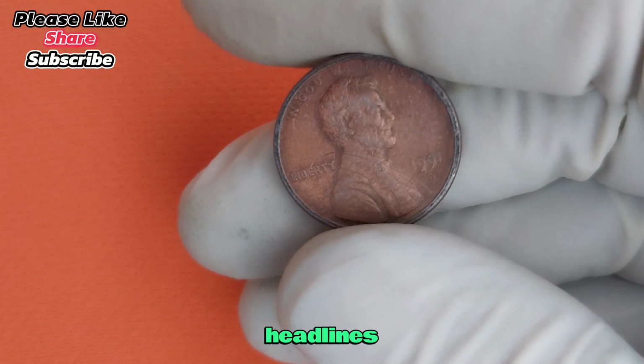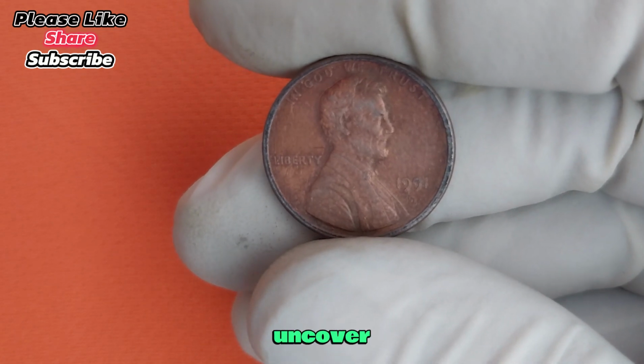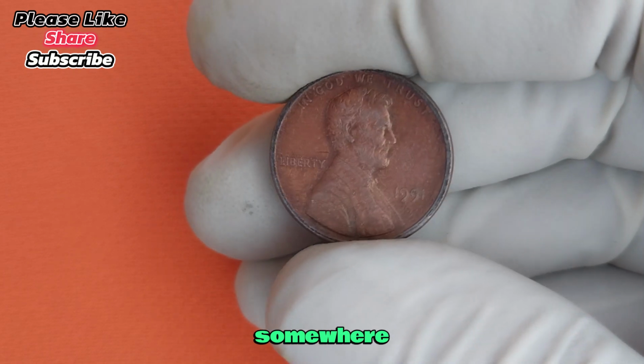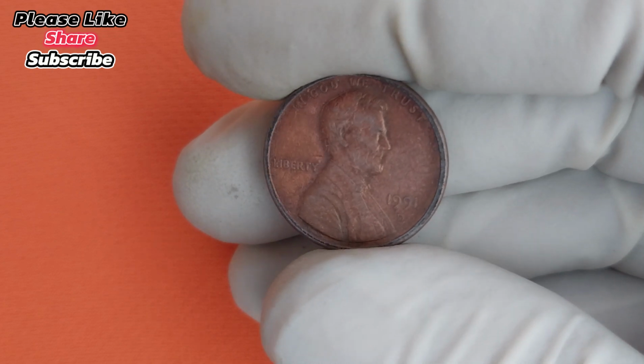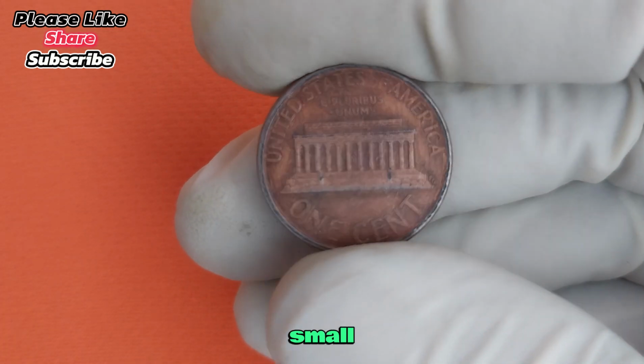The sale made headlines in numismatic circles, and set off a frenzy among collectors looking to uncover the next overlooked treasure. Think about it, someone, somewhere, may have dropped this coin in a grocery store parking lot. It could have been passed around for decades. And now, it's worth more than a luxury car, even a small house.